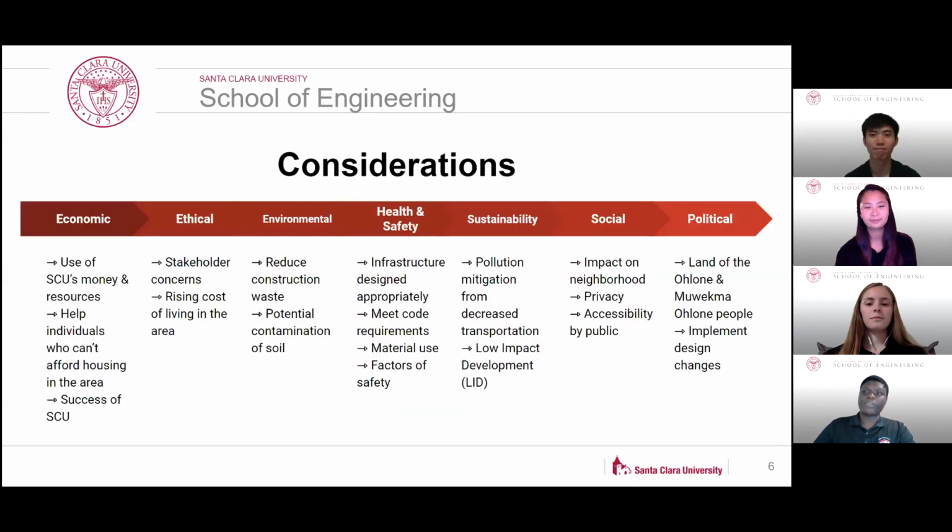Thank you, Rachel. Throughout the design, considerations for the economic impact of development were considered, as Santa Clara University is adding to the effort to provide affordable housing to teaching and staff professionals at Santa Clara County, and this development is a good step in that direction. Along those same lines, the impact of this building and its purpose speaks towards SCU's ability to help the less fortunate in the area, a clear Jesuit value. The 2 main environmental considerations for this project are to 1, reduce construction waste, and 2, reduce the potential contamination of soil. The main aspect of the health and safety consideration was to ensure that the building was designed to meet minimum code requirements and provide a factor of safety in the design.